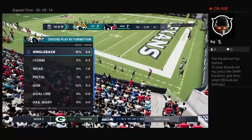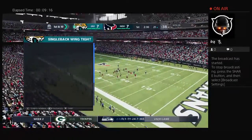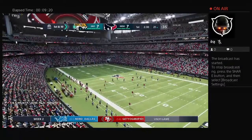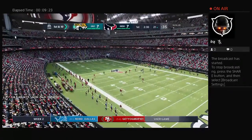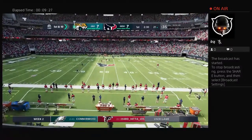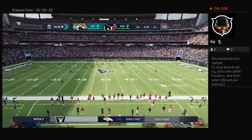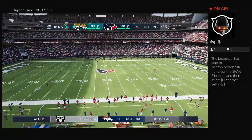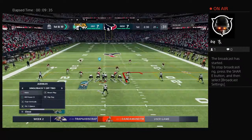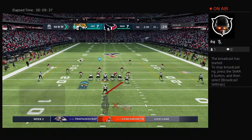And tackled at the 21-yard line, so a net negative there of 4 yards. At their own 21-yard line. Jaguars come to the line to start their next drive, and they're hoping to redo their efforts in the last drive when they got into the end zone.